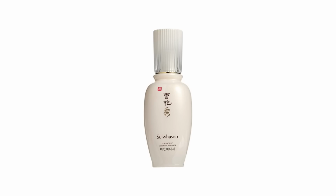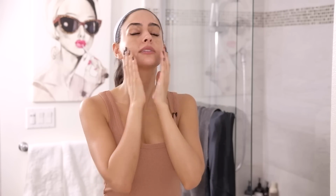And the last thing when it comes to this skincare routine is this Sulwhasoo Luminature Essential Finisher. So this is kind of like a sealant. It kind of just holds everything in. So it's almost like my outside layer to protect everything that I just put on my face. These products smell so good. It's very luxurious, and I feel like the price point for the luxury and quality is amazing. And probably no surprise, you have to finish everything with sunscreen.